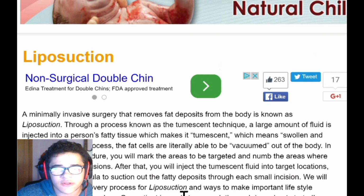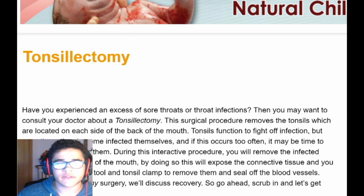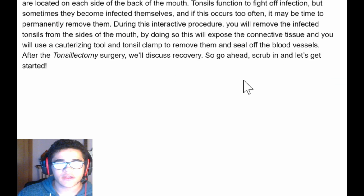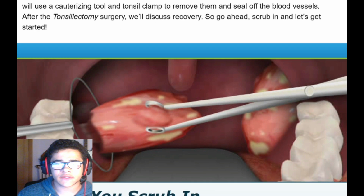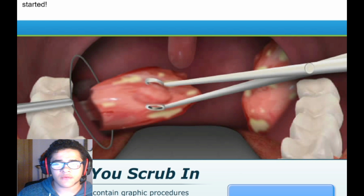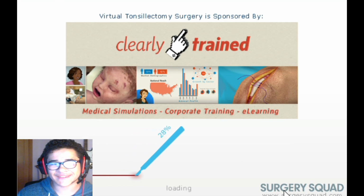Okay, I have enough time to do one more surgery. Let's look around. Let's take out some tonsils. I want to see what this is, because I almost had my tonsils taken out. What the frick are you? I had tonsillitis, which almost meant I had to get these taken out, so I would have had this surgery. I want to see what it's gonna be like, but now I'm kind of thinking I don't want to see it. But let's just go anyways.